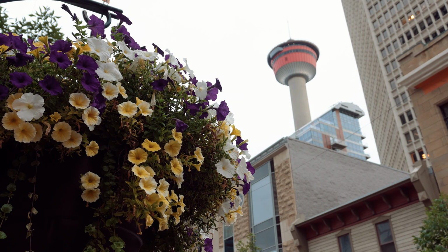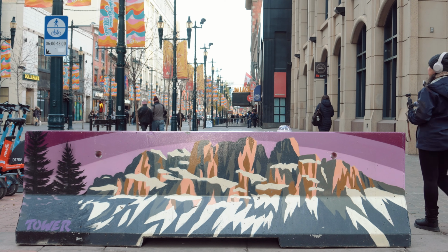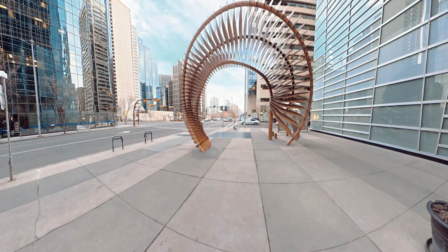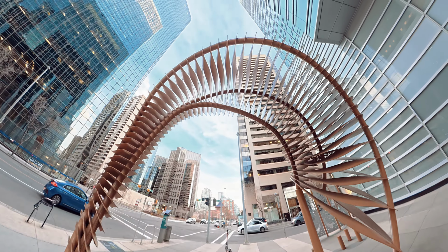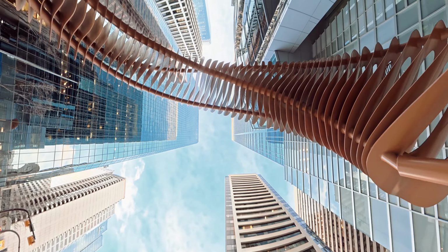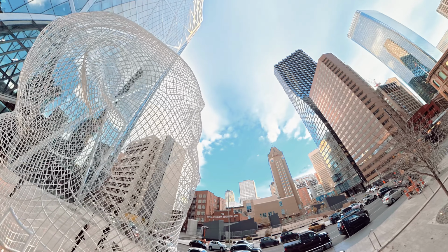When you hear about Calgary, you might picture cowboy hats and rodeos, or see it as a launch pad to the Rockies. And yes, both are true. But in this video, we are showing you something different. Calgary's downtown as more than just a gateway. It's a destination in its own right.